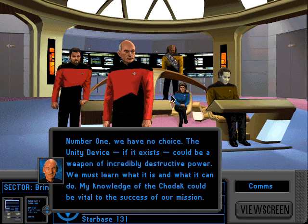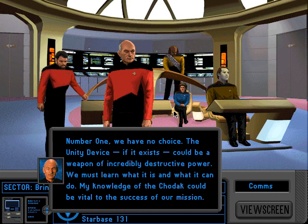Do you know more about the Chodak than anyone else on the ship? Really? Even though I don't think you knew anything about them before this game started, but anyway.